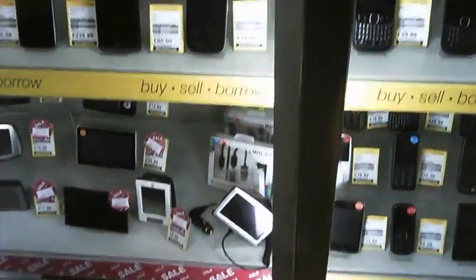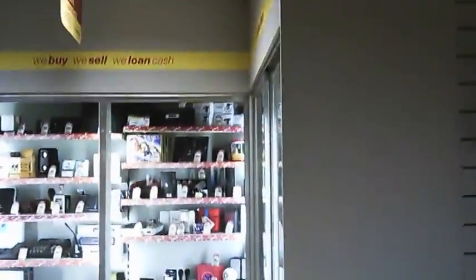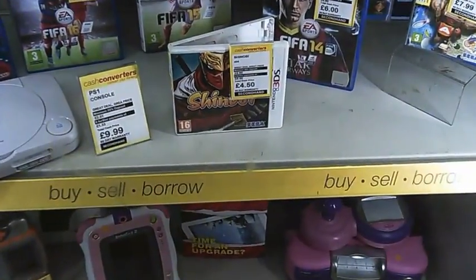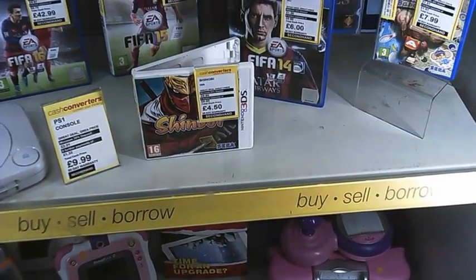Not on the lookout for a new phone or tablet, because I have both of them. There's the bikes, there's the guitars. And we just double check the case. And there's Shinobi on 3DS. Yes, I'm definitely grabbing that.